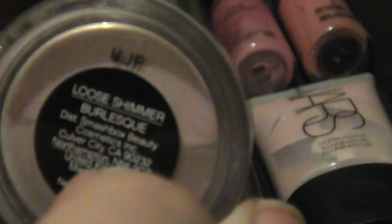I forget what it's called. That's Clear Radiance, and that one is... Oh, this is the Smashbox. This came in the Burlesque collection. This is the Loose Shimmer Burlesque. So, those are the highlighters that I use.